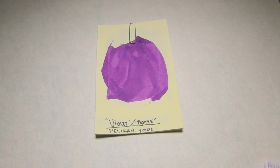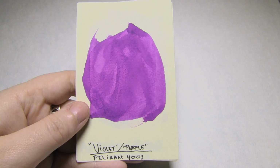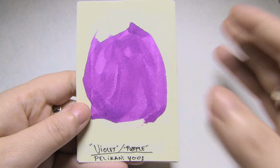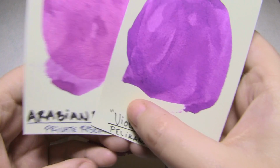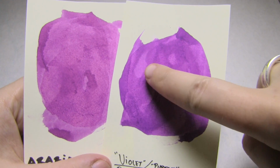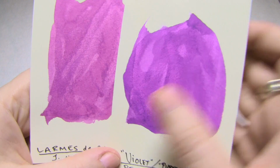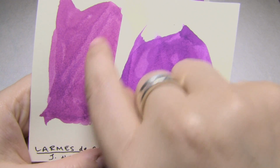Now let's check out the comparisons. I didn't have that many comparisons for this, and again, my camera is changing the color. It's making this look much more straight purple, when really this is a magenta-ish. It's quite a pink purple. So here's 4001 purple question mark, and Private Reserve Arabian Rose. They are quite similar. Arabian Rose is maybe a bit lighter, but the lighter bits through here match the medium bits through here. And here's Georgia Bin's L'Homme de Cassis, which is a little bit more pink, but quite similar, like through here and through there.